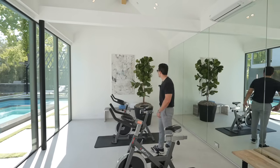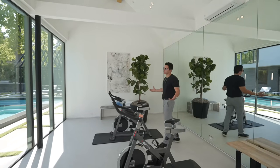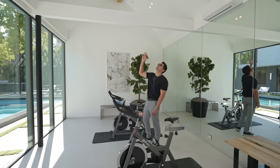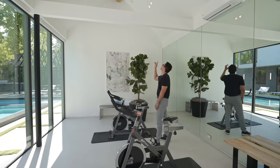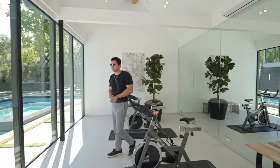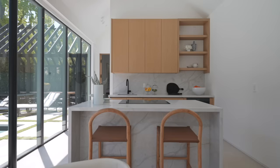But you have a couple stationary bikes and do with what you want in this room. Maybe put a TV up or maybe make this an entertainment space. Add a pool table in the center. You've got vaulted ceilings and a wood beam above, built-in speakers, brand new. You get that brand new smell in here too. But let's leave this and let me show you the actual guest house where we're gonna find a kitchen.